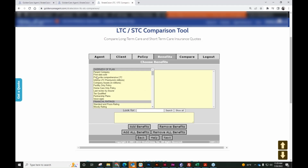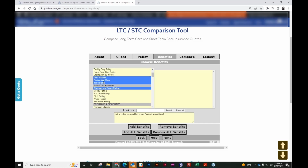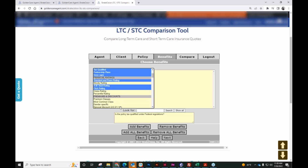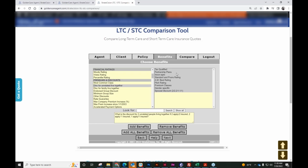When you hit next, like I said, this is where you'll see some of the information, the demographics, the financial strength, some of the policy details. This is where you would select that information. So again, the same trick for choosing multiples. You can hold control down on your keyboard, and as I release control, it does actually give a visual. But once you've selected some of these different things, we'll go ahead and choose a couple more. You can add benefits and it will move those options over to the right.